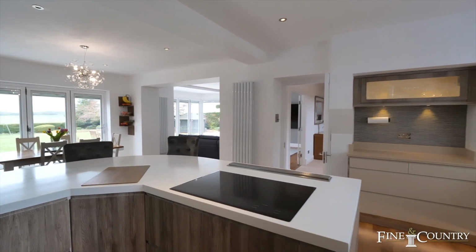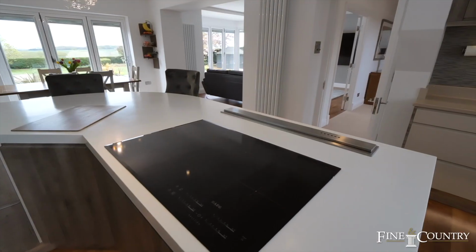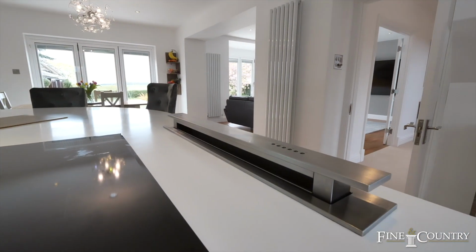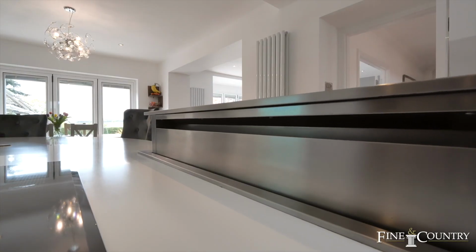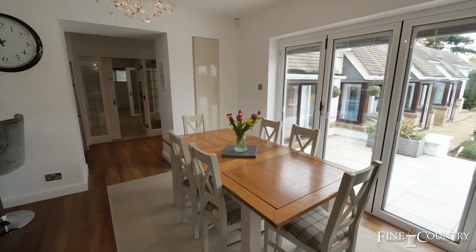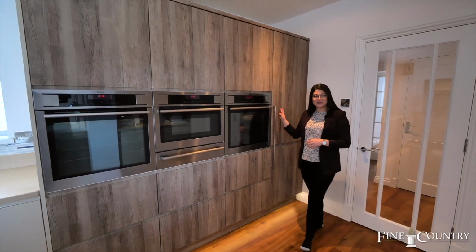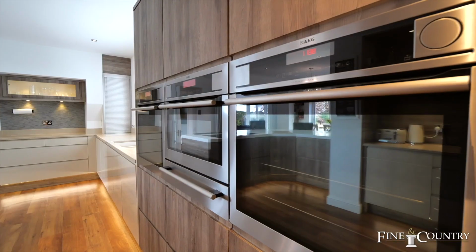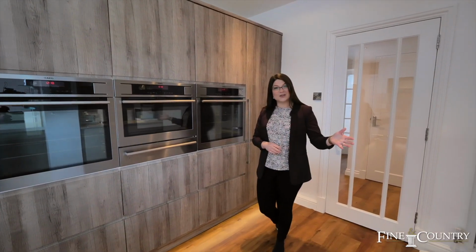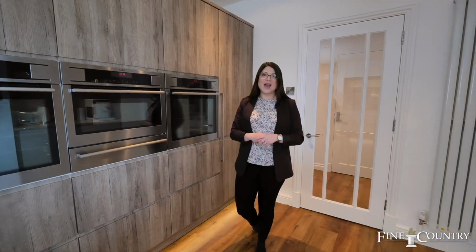In this beautiful kitchen, you have Corian countertops, the induction hob here, and a downdraft extractor hood as well. You also have a full-length fridge here, 3 ovens, one of which is a normal fan oven, the other a microwave oven, and the last is a steam oven. You also have an under-counter freezer, as well as a dishwasher and a hot tap.